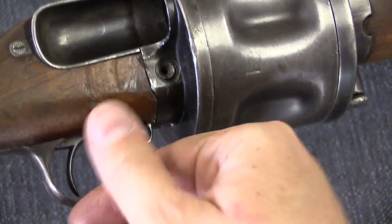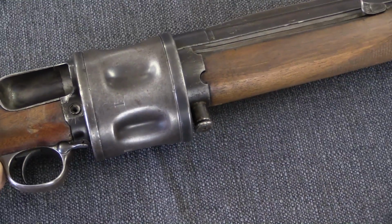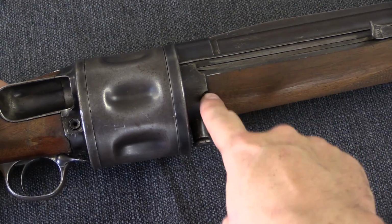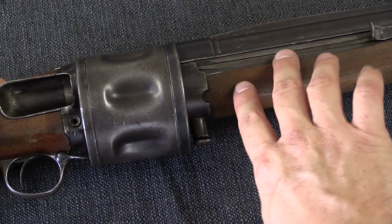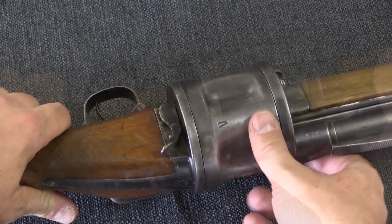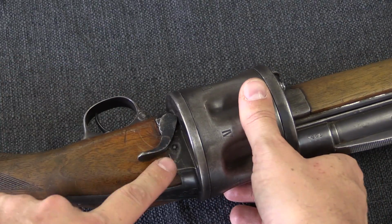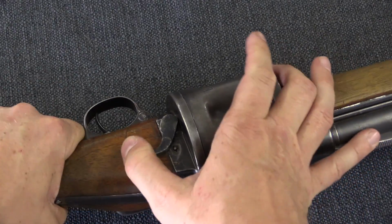We have a safety latch down here. That's just going to act as a standard safety. And then there are 2 disassembly pieces. There's a plug here, which I suspect holds the barrel in place, and pulling that down allows you to take the front end of the gun off. And then there is a disassembly lever on this side, which rotates down, and I believe that allows you to take the rear end of the gun off.